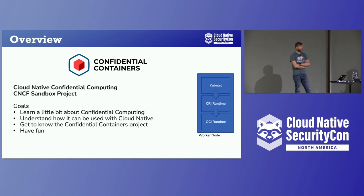We've got a couple of different goals for this workshop. The first one is just to give people a little bit of a taste of what confidential computing even is. We're aware that at KubeCon, at Cloud Native Security Con, that's not necessarily going to be familiar for everyone. So we're going to start out with an introduction to what is confidential computing, a very deep subject, so it's just going to be a little taste. Then we're going to talk generally about how confidential computing and cloud native stuff can fit together, and that should lead us into getting a taste of the Confidential Containers project, which does exactly that. We'll get our hands on with that. Those are the goals. The last goal, have fun.